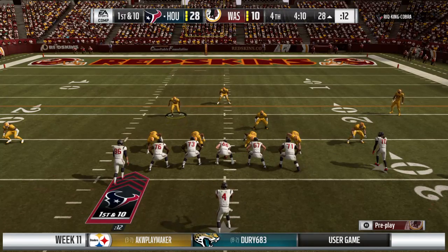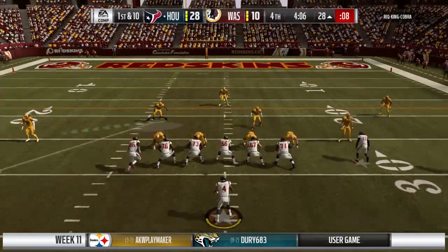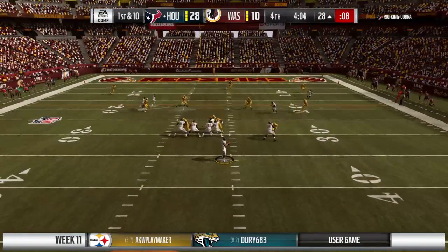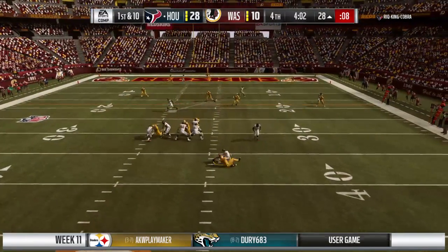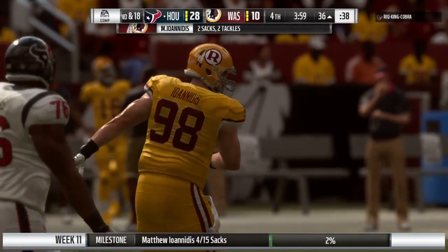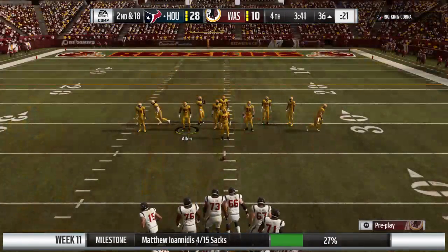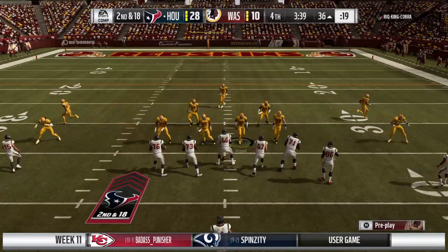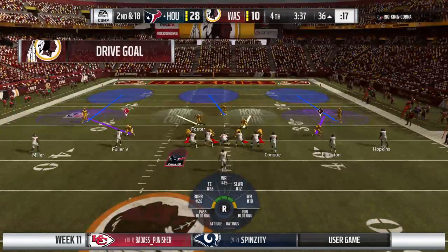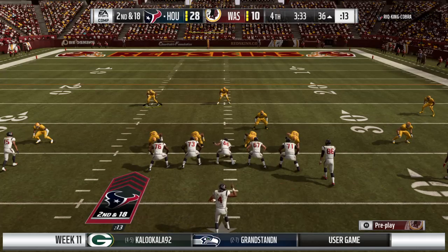Tiger. Two jet. On 1st down, it's Watson. Under pressure now, Watson, and down he goes. Matt Ioannidis in there to pick up his 2nd sack now of the afternoon. So that complicates things a bit here. 18 yards to go now on 2nd down.